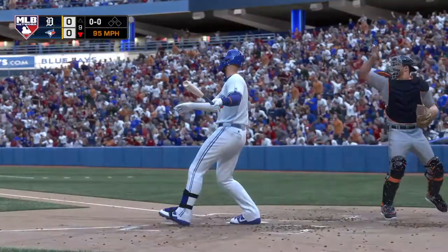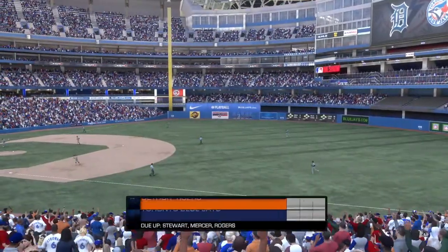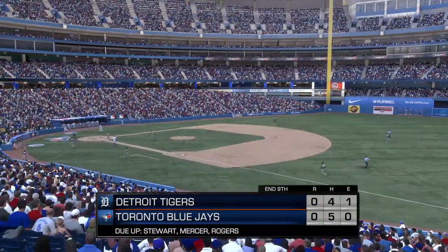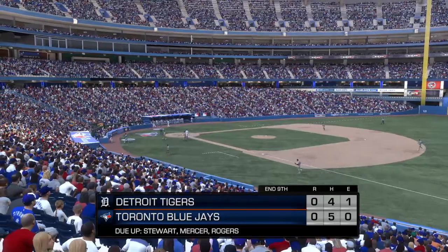A swing and a miss as he chased with 2 strikes, and that will retire the side. So they can't get that winning run home, and that means free baseball here this afternoon. 9 can't decide a winner. We'll move ahead to the 10th, and we still have no score.